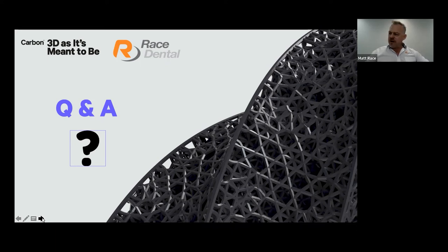Another question here, Jamie. My patients all believe the printed night guards from Race are more comfortable than the milled splints. Is this due to the material being softer and thermosensitive? Well, it's a good question. Being totally honest, I don't know exactly what material Race is using to mill.